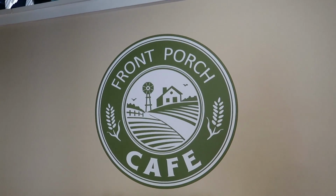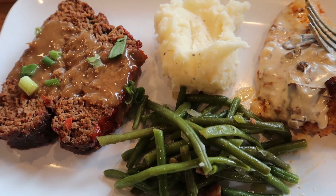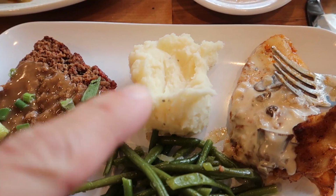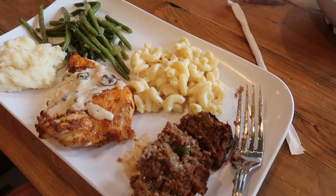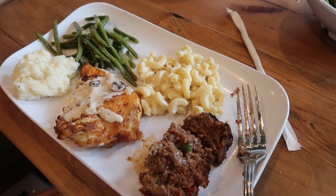For dinner, we're eating at the Front Porch Cafe. Here's what I got for food. They kind of just brought us a lot of everything. So I got this chicken with a mushroom sauce. I got some mashed potatoes, got some meatloaf, got some green beans. And they also have some mac and cheese in there too. This is my favorite. I haven't tried any of it yet and I know I love it. This is all of Jen's style. This is what I love.